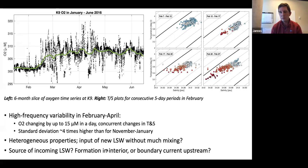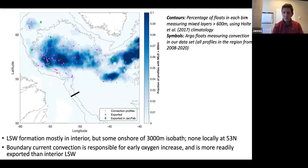As I talked about in the intro, convection mainly happens in the interior, and that's what has been studied traditionally, but there have also been some studies that have shown that it can happen within the boundary current itself. And just to add to that, we have also looked at whether there's any sign at our measurement location of convection happening, and there doesn't seem to be. So it does have to come from somewhere upstream, but the question is interior or boundary current. And so to look at that, I've used various products from Argo floats.